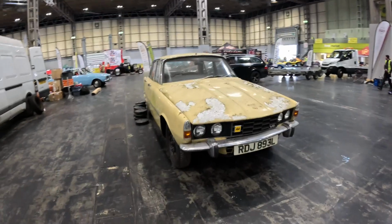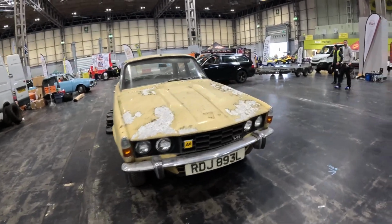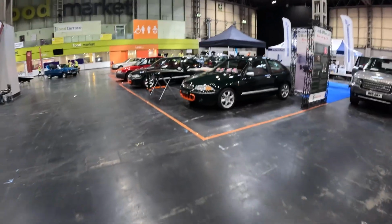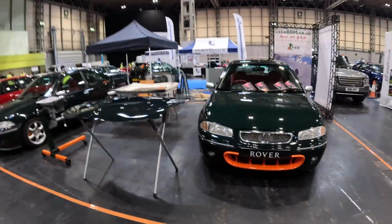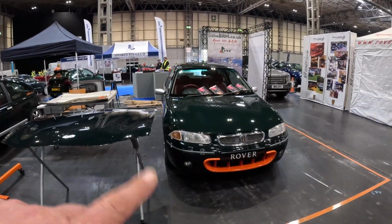It's a V8 as well. Look at that. I like that. So that's there. The BRMs are here. So it's quite nice. We've got all this Rovery, MG, the Britishy stuff together. So there's Tony's. Tony lives fairly near me. That's his BRM.